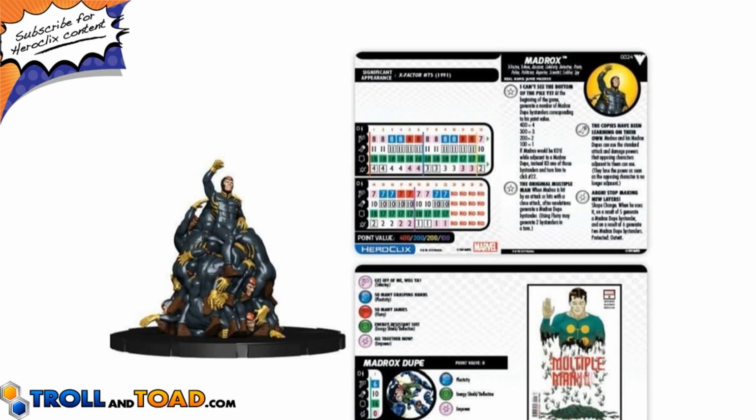But this special on his attack is called These Copies Have Been Learning on Their Own. Madrix and his Madrix dupes can use the standard attack and damage powers that opposing characters adjacent to them can use. They lose the powers when the character is no longer adjacent. So that makes sense. But that's pretty cool that they gain the powers of the attack and damage. That's super helpful.